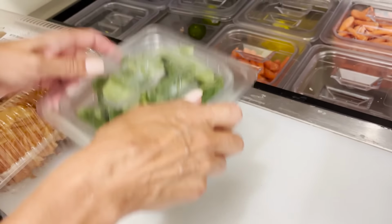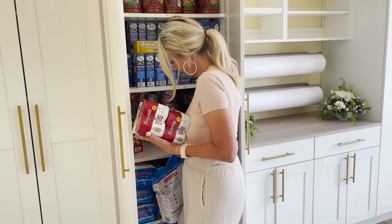I don't have the best system. I'm sure there are a lot better systems out there, but this is the one that has worked for me. And so we're going to start by going into my storage room.